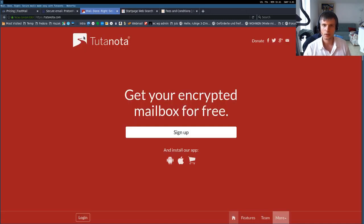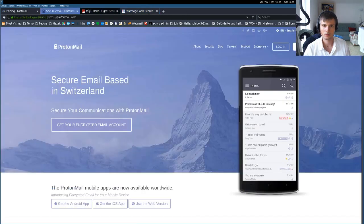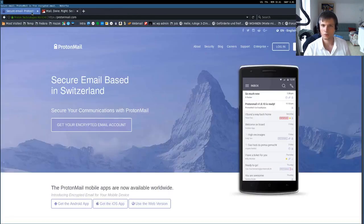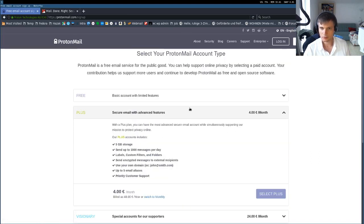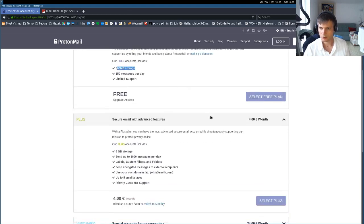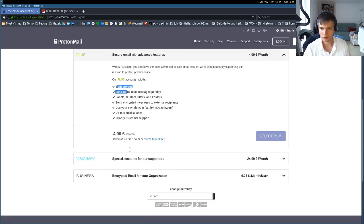Okay, if you want encryption, I think the two best options are ProtonMail and Tutanota. I have a free ProtonMail account. I use it for logins. Where are the prices? Excuse me. Okay, so for free you get 500 megs of storage. Blah blah blah. For 50 euros a year, you get 5 gigabytes and so on.